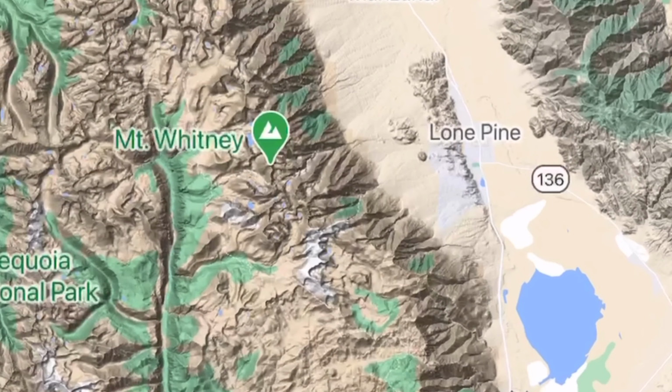Hey guys, we made it to Mount Whitney. Alabama Hills and Mount Whitney, one of the highest peaks in all of North America. Check it out. It's incredible. Woo.